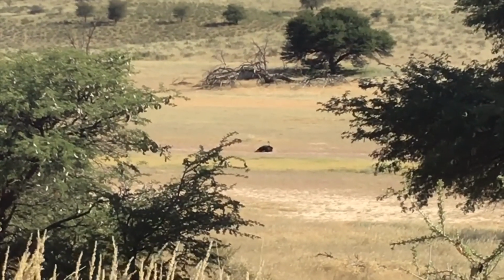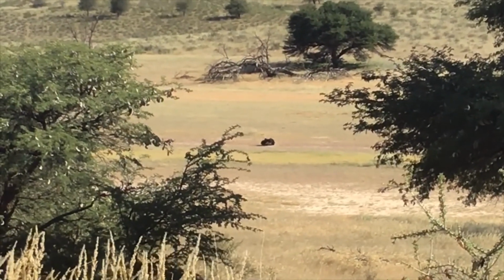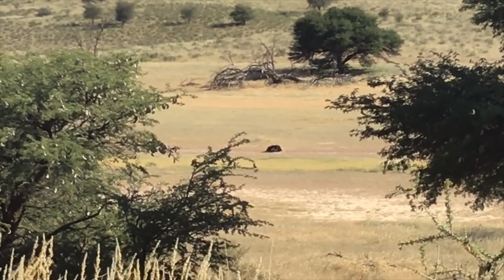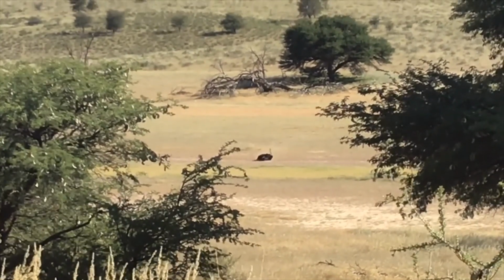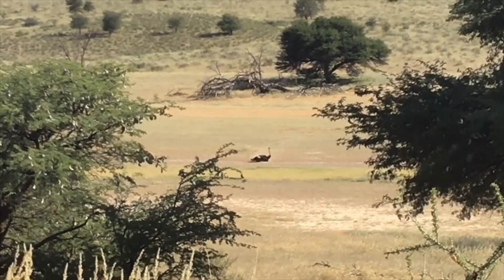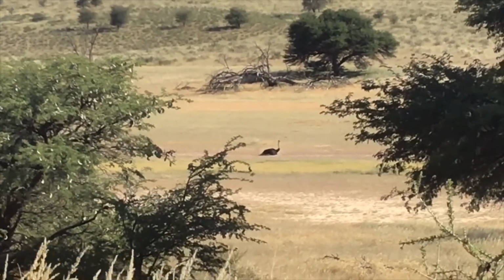But yeah, we went for a very nice cool down in the splash pool, and then we just relaxed a bit, had a cold drink, and enjoyed the views. It was really awesome. And towards the evening, we saw more activity down at the waterhole.